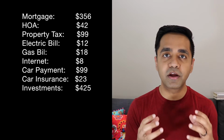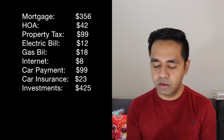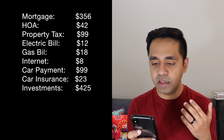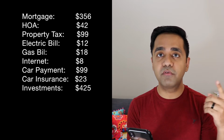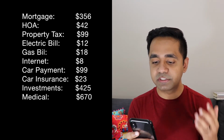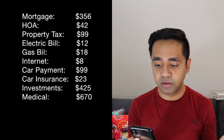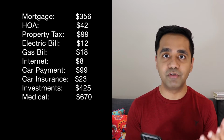Now let me open my credit card apps and see what I spent this week on those accounts. So first, I have an internet bill, which is the $30 that I talked about. Because I already counted it above, I'm not going to count it again. Then I have a charge of $670 for some medical expenses we had last month. Obviously, this was a one-off expense. I do not expect these large medical bills every month.